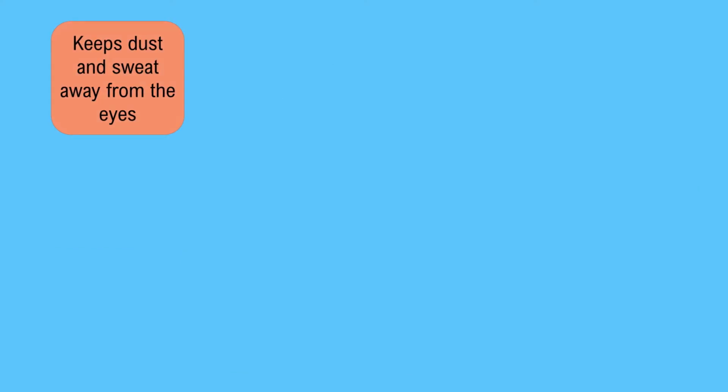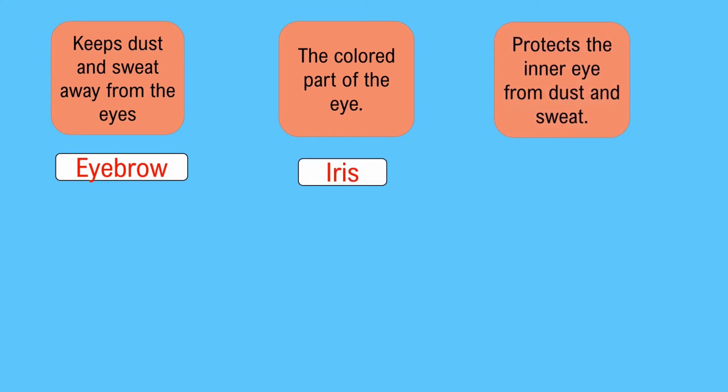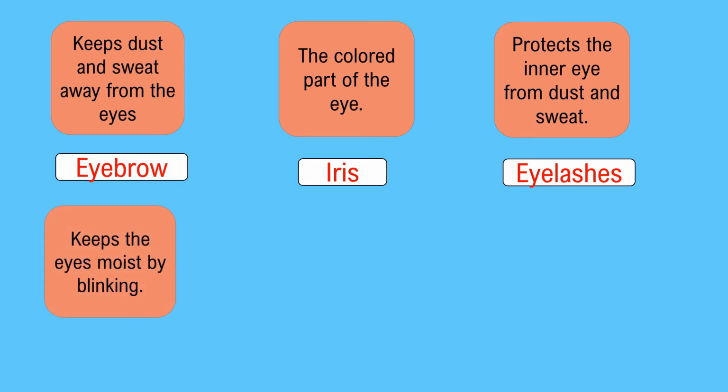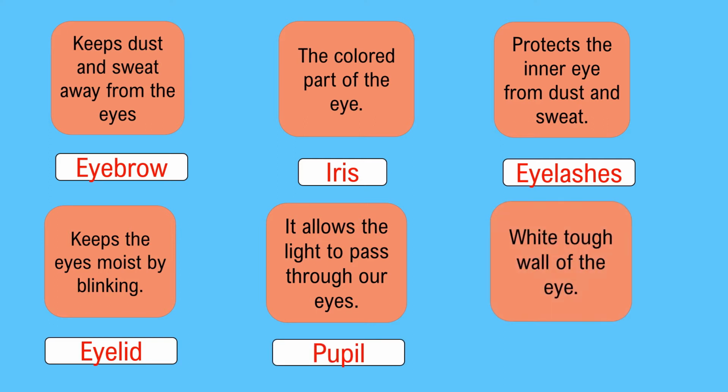Keeps the dust and sweat away from the eyes. It is the eyebrow. It is the colored part of the eye. It is the iris. Protects the inner eye from dust and sweat. It is our eyelashes. It keeps the eyes moist by blinking. The eyelid. It allows the light to pass through our eyes. The pupil. It is the white top wall of the eye. Sclera.